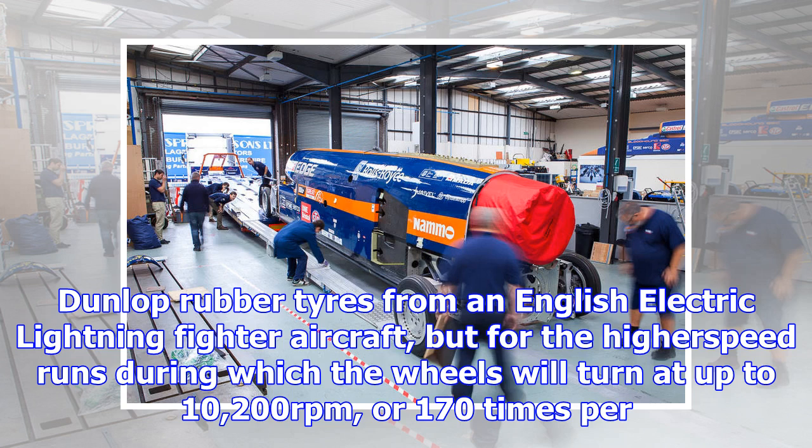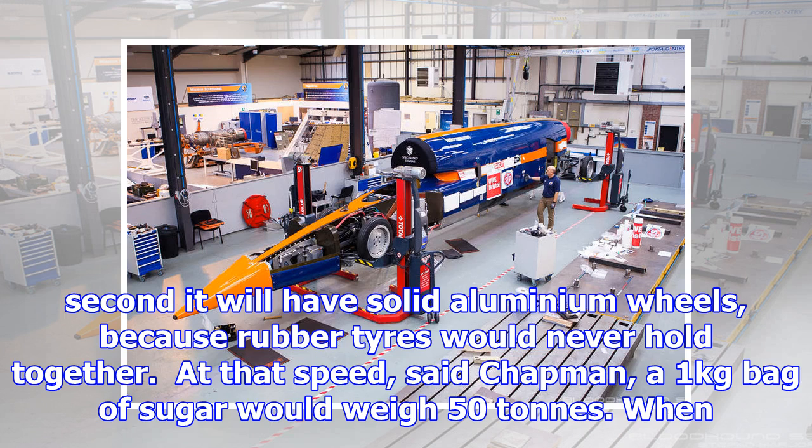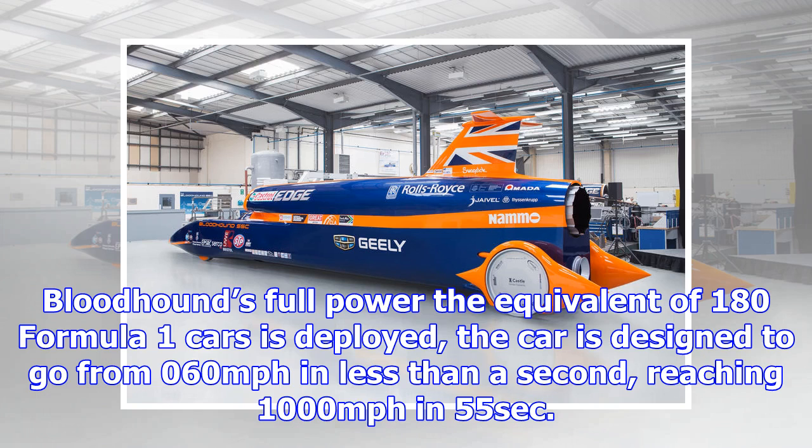A 1-kilogram bag of sugar would weigh 50 tons. When Bloodhound's full power, the equivalent of 180 Formula One cars, is deployed, the car is designed to go from 0 to 60 mph in less than a second, reaching 1,000 mph in 55 seconds.